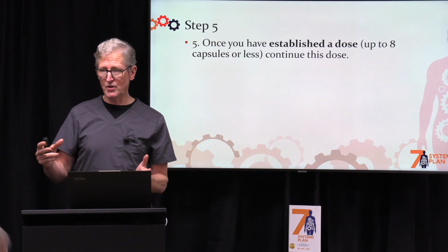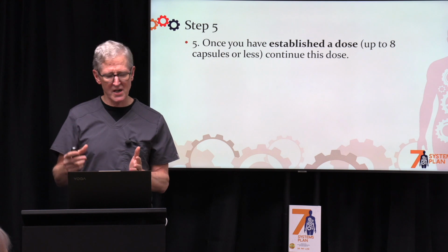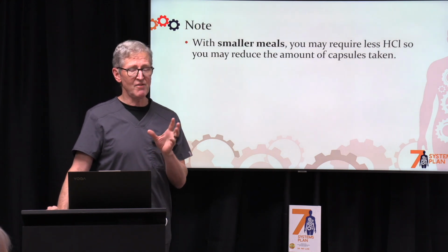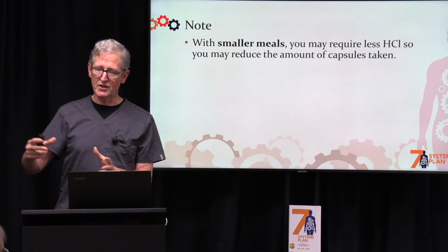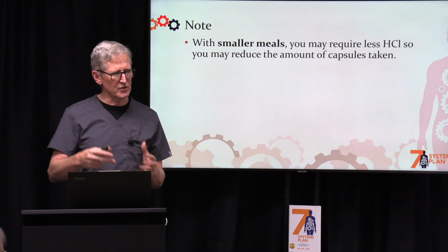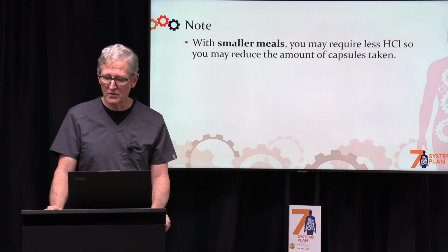Now, the maximum that you would ever need would probably be 8 capsules, and most people would not need that many. And one other note, if you are having a small meal and you normally take 6 capsules to make your digestive system work right, well, in a small meal you might only need 3. So you have to adjust it according to the meal size.